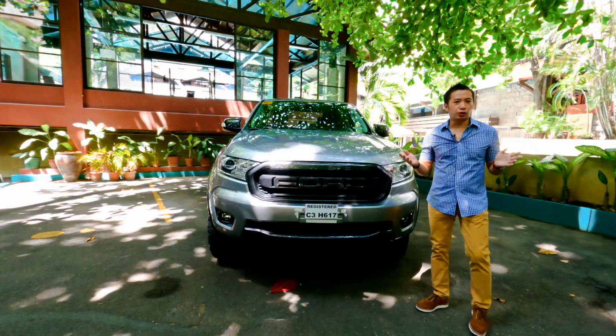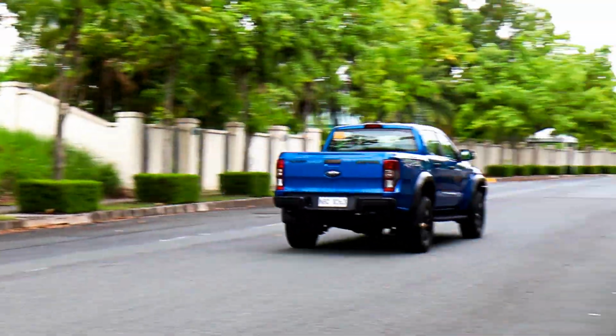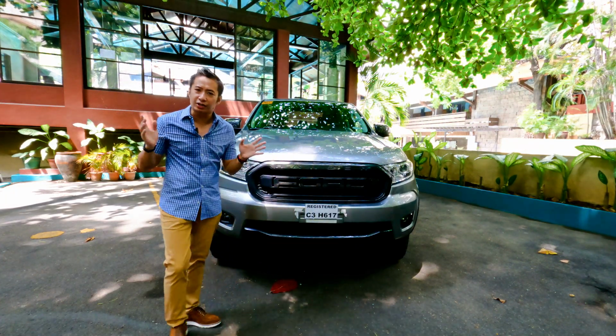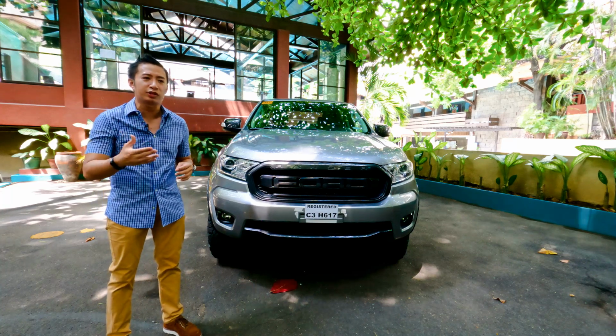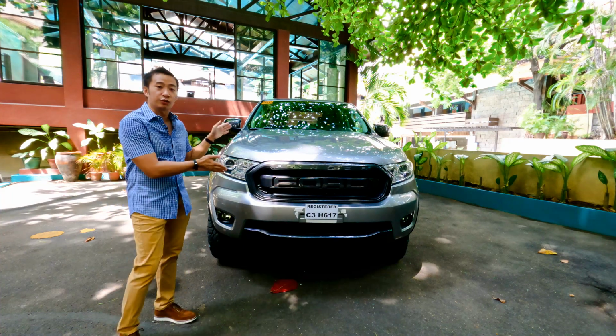When I filmed my Ranger Raptor review back in 2020, I mentioned that I had a man crush on that behemoth of a stock pickup truck, but it was simply too large to fit in my garage. But it seems that many other people share the same sentiment where they want to have a Ranger Raptor, but it's just too big, so Ford came out with this Ranger variant.